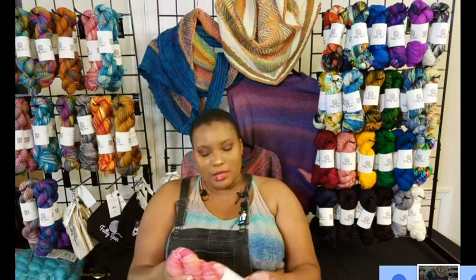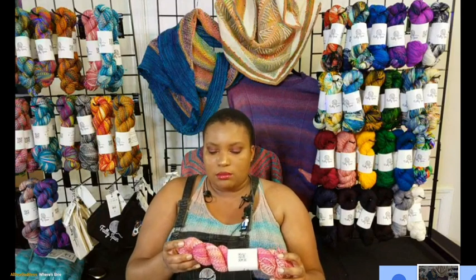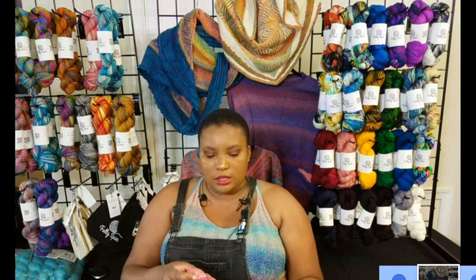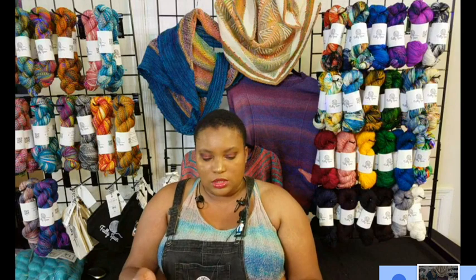We've got Cherry Blossom, which is a relatively new colorway. I love this colorway. Actually, when I first came up with Berry Trifle, I was thinking of cherry blossoms. Here in DC, that's a huge thing.